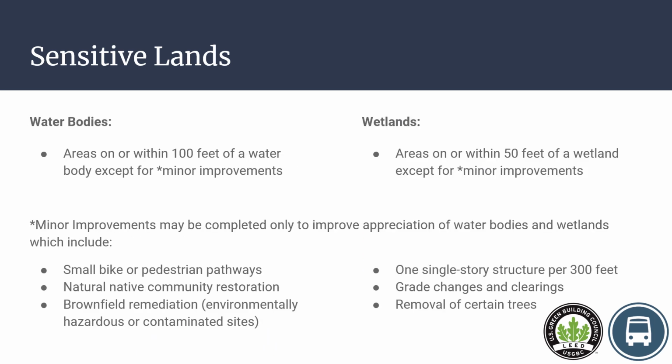The last two groups of sensitive lands we'll be talking about are water bodies and wetlands. Development cannot happen on areas within 100 feet of a water body or within 50 feet of a wetland, except for minor improvements. The purpose of avoiding these areas is to help against flooding and to manage rainwater runoff.